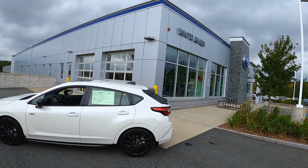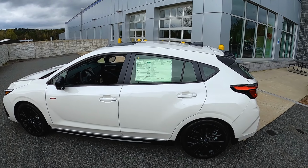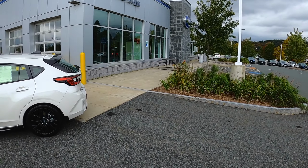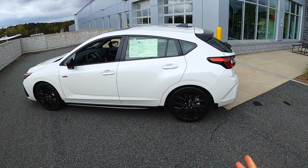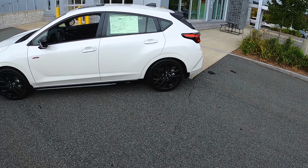Today what we're going to be doing is taking a look at the 2024 Subaru Impreza RS, and we are actually at White River Subaru in Vermont. So I just want to give a huge shout out to these guys over here for letting me do a video of this, test drive it for you guys. But anyways, I'm super excited to take a look at this thing.